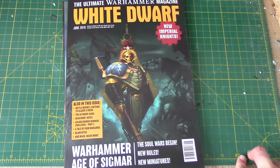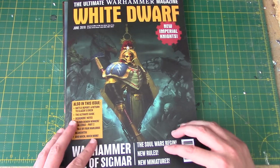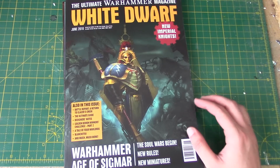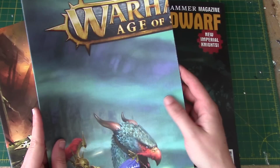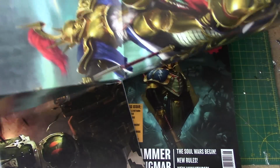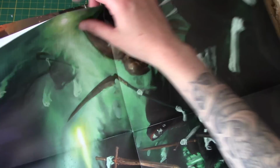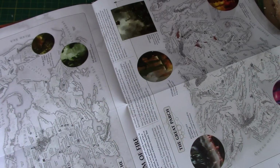So we are looking at the June 2018 edition of the White Dwarf magazine. This is a very special edition because it is of course the start of the second edition of Age of Sigmar. And it comes with two free posters. Obviously I can't really get them out on screen too well because they're quite large. But essentially there's a big Age of Sigmar one. And I think on the back that's got like a map. I'll follow it best I can. Well, there's several maps. Pretty cool.